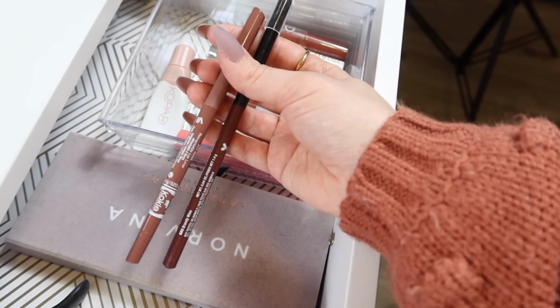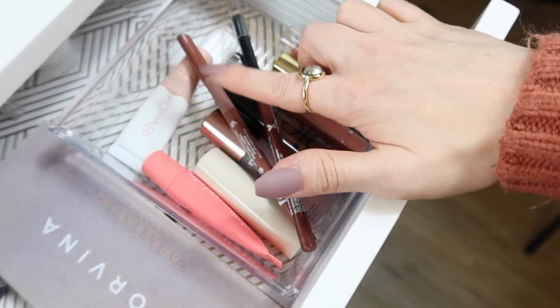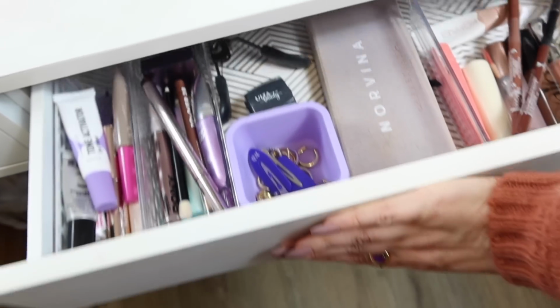And then the Koki lip liner in Nude, that's one of my favorites. I'm not as in love with it as I once was, but I do still really enjoy it. And the shade is like my perfect nude. That is what's in my current Shop My Stash rotation.